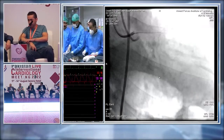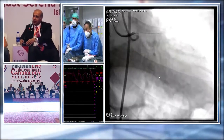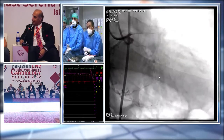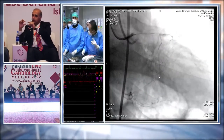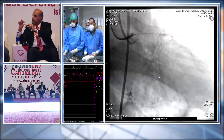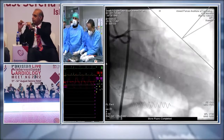Let's go for the injection. Well, by the time my turn has come, he's already gone through. So he has done it with the hard wire as it is. The only real trick about this is that you do not want to go subintimal. In case you go subintimal, the hard wires really travel very fast in the subintimal space.